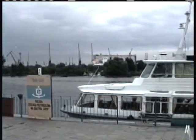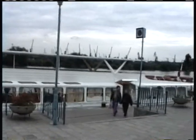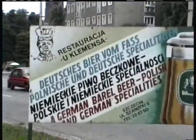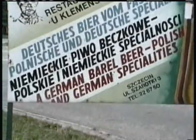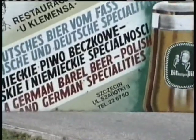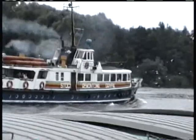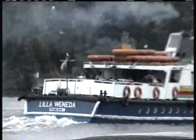Now down at the harbor, here are the boats that they use from around here for excursions. Does this sound like it has the makings of a tourist trap? I think what they mean is tap beer, not barrel beer, spelled. And then what do they have? Bitburger Pils. There's one of them. Going on a river cruise, or one of the others, I'm not quite sure which it is.